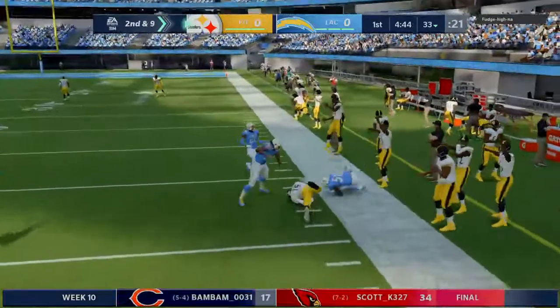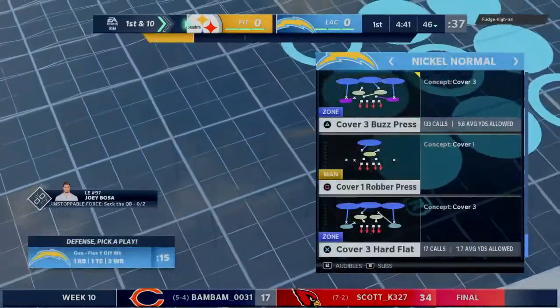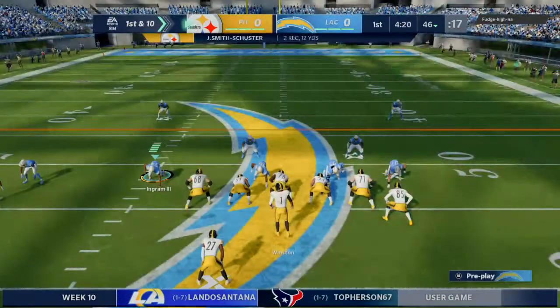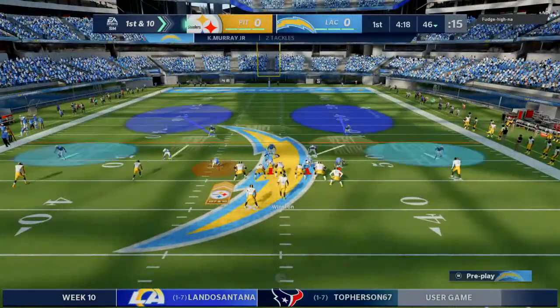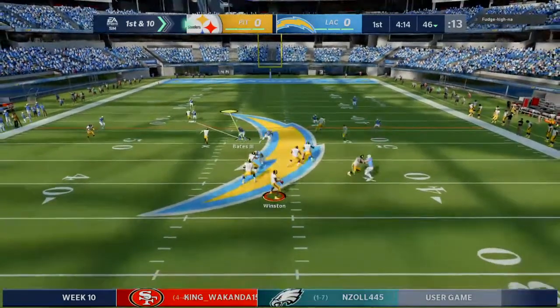Now a pass is taken in by Smith-Schuster. And he slips up past the 45 before being tackled. A gain of 13. It's a 1st down. First couple of 1st downs to kick off the drive. Here's 1st and 10 up at the 46.